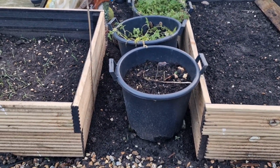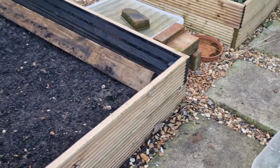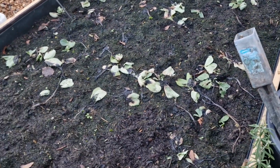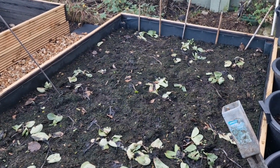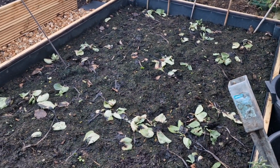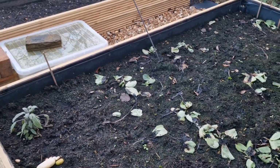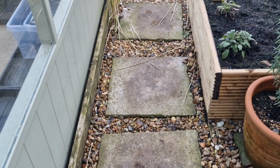On this side, this needs membrane down and gravel. And then I lost all the broad beans when we had that sub-zero temperatures, so I need to pull them out and replant. But I'm quite pleased. It still looks an awful mess. All this path has got to be redone.